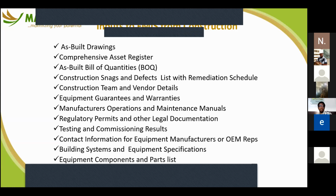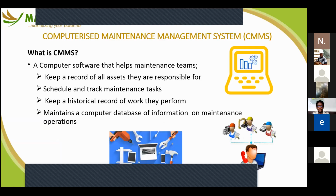And if you automate your building processes to the point where your building now makes decisions on its own, then of course you have the data to automate that process.